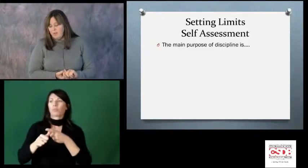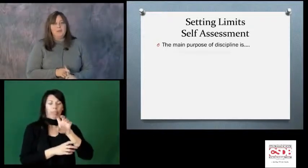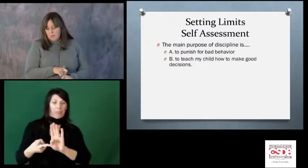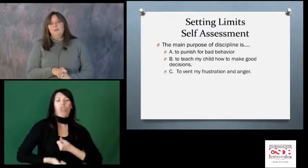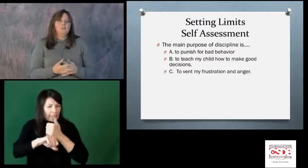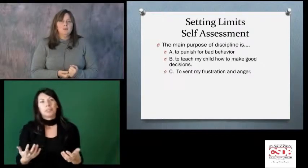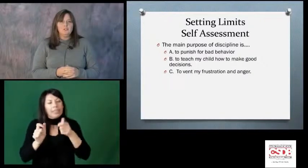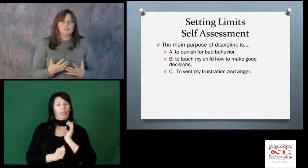So the first one is, the main purpose of discipline is it A, to punish for bad behavior? Is it B, to teach my child how to make good decisions? Or is it C, to vent my frustration and anger? So think about how you set limits in your house and be honest with yourself. I think that we think that we're setting limits for all the right reasons, but when we really look at each situation, we might need to step back and be honest with where these reactions are coming from.